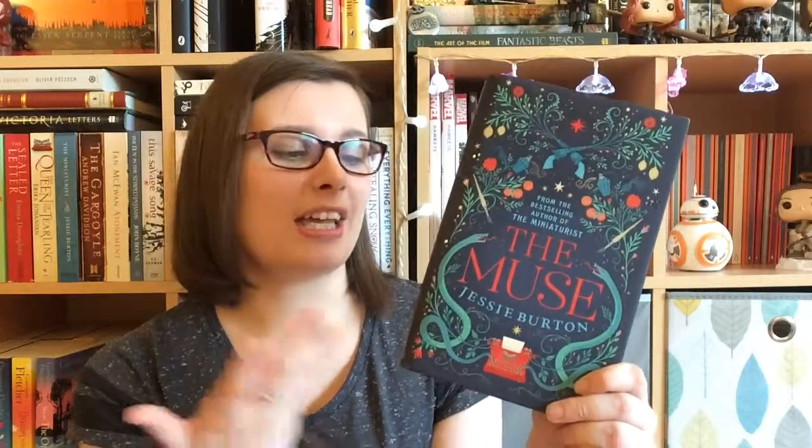It is such a nice plot, and the characters are great, and Jessie Burton just describes everything so beautifully, and just the cover as well. Every time I mention this book I have to mention the cover. It's just so beautiful. Yeah, I'm going to say it again, it's a beautiful book, beautiful plot, and you need to give this a go. I love it so much. It was probably my best book of last year.